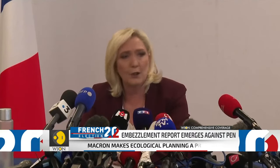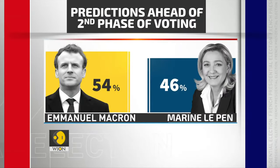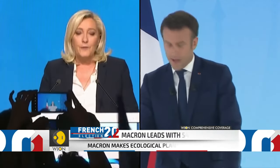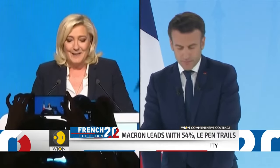These developments are affecting the opinion polls. Emmanuel Macron is on course to win the second round. According to data by YouGov, he is currently being backed by 54% of votes, and Marine Le Pen is trailing behind with 46%. The gap between the candidates has increased by 6 points. Reports show that 90% of first-round voters are going to vote the same way in the second round. Just 2% is expected to switch.